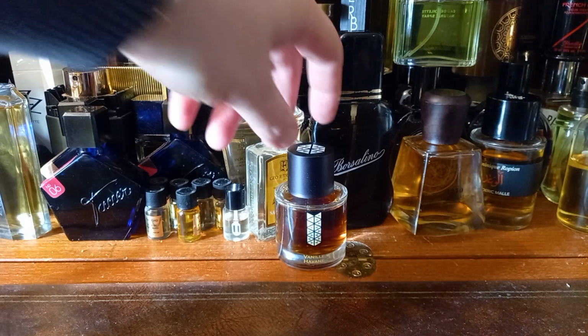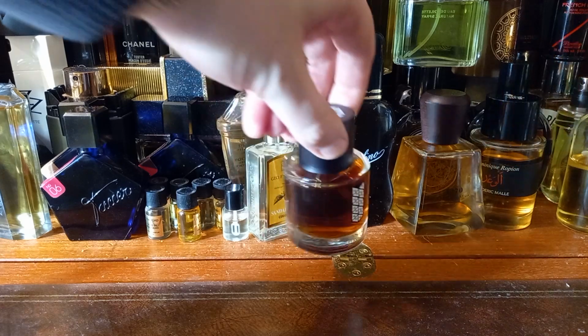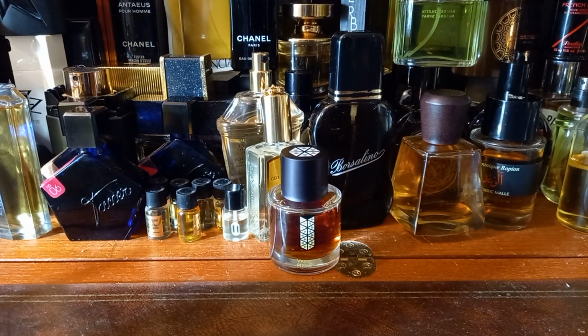But I wore this. This is like a deep, rich tobacco. I don't get much vanilla from this at all. Little bit sweet. It's not like pure Havana at all.